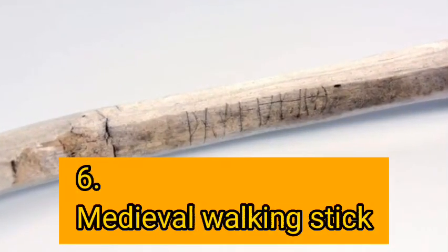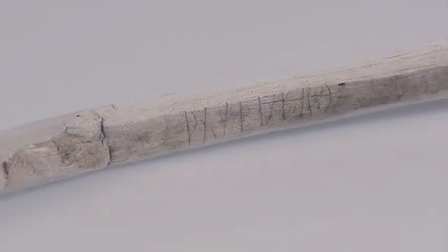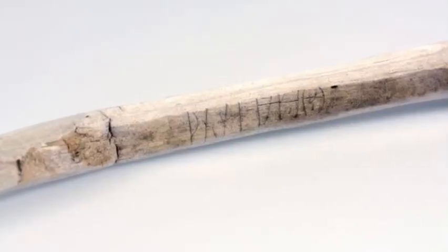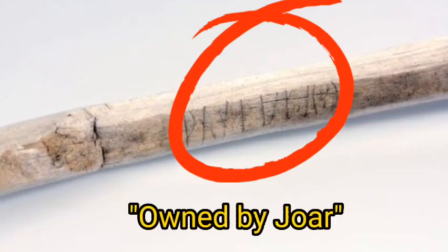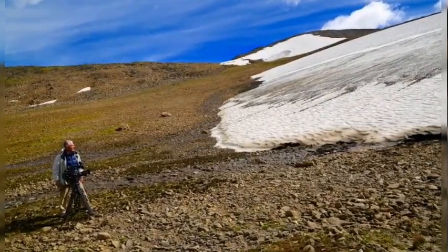6. Medieval walking stick. This 1,000-year-old walking stick was found at Lendbreen. It is inscribed with runes that read, "Owned by Jor," who hopefully made his way across the pass without it.